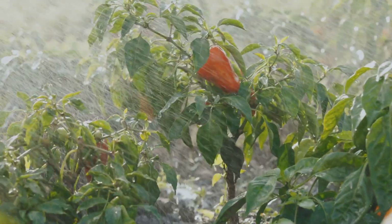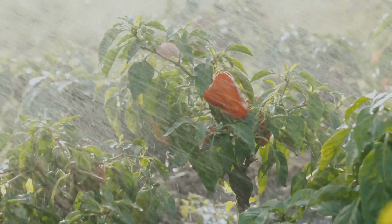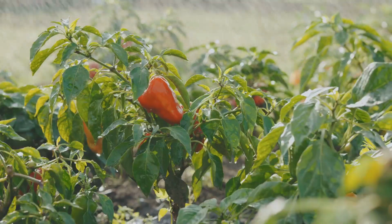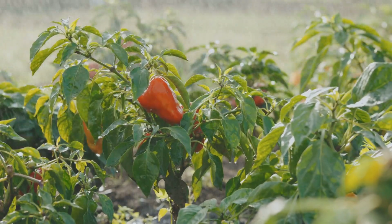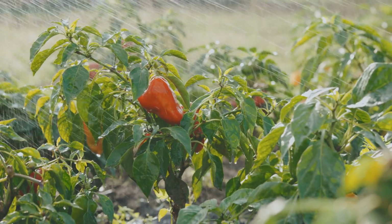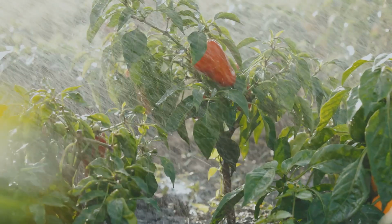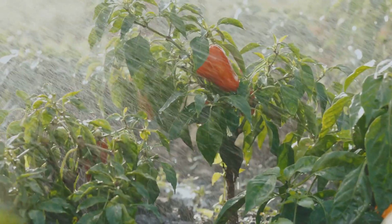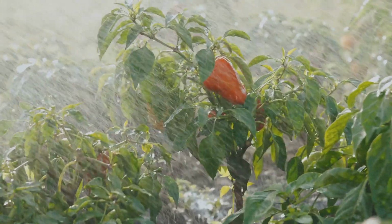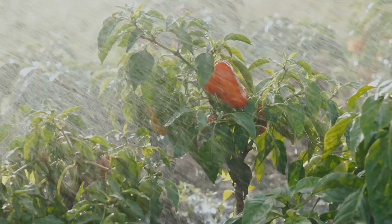Water is the lifeblood of your pepper plants, essential for transporting nutrients, regulating temperature, and facilitating photosynthesis. Mastering the art of watering your peppers is crucial for their growth, development, and ultimately, the size and flavor of your harvest. Peppers prefer consistently moist soil, but they don't like to have their feet sitting in water. Overwatering can lead to root rot, while underwatering can stunt their growth and cause blossom drop, resulting in a disappointing harvest. The key to watering peppers successfully is to water deeply, but infrequently.